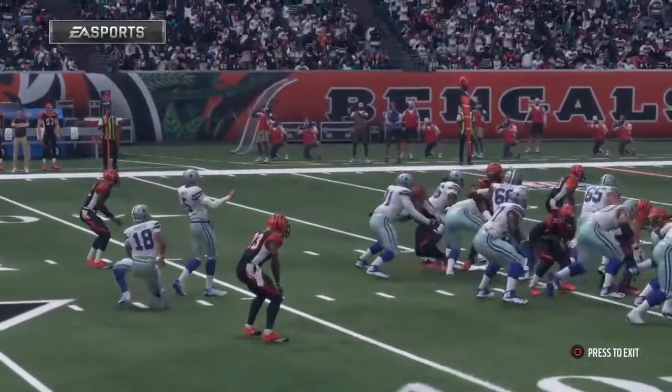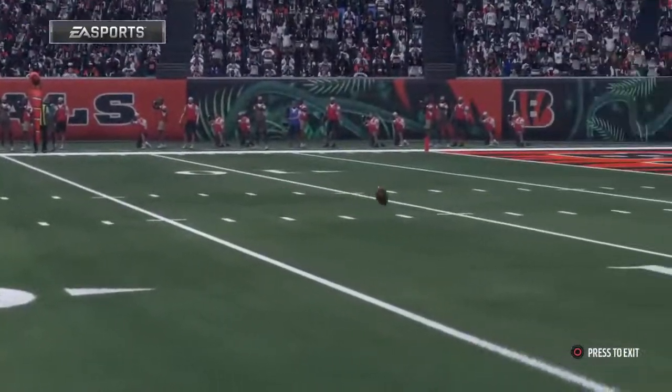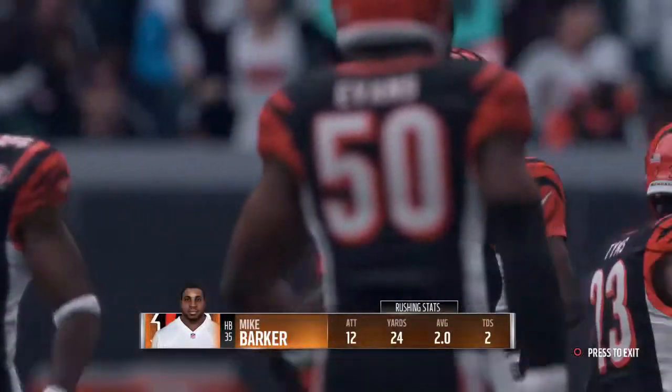Everything looked good. Good snap, good hold. Sometimes, though, the ball just doesn't want to go where you want it. And this one winds up no good. And out now, here come the Bengals. And they're hoping to redo their efforts in the last drive when they got into the end zone.